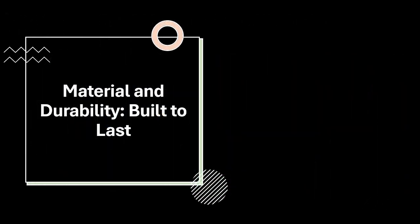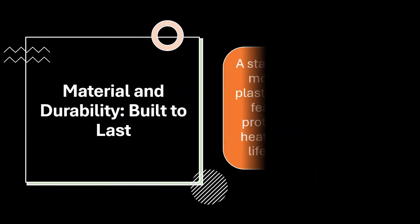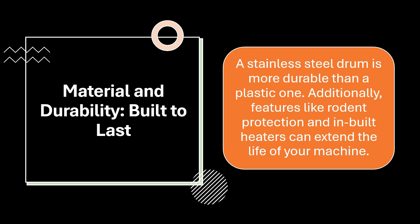Material and durability, built to last. A stainless steel drum is more durable than a plastic one. Additionally, features like rodent protection and inbuilt heaters can extend the life of your machine.